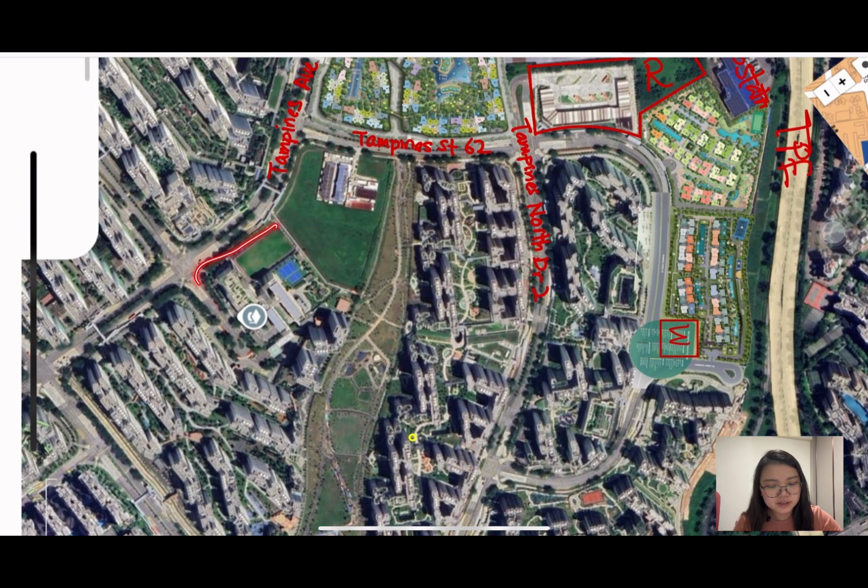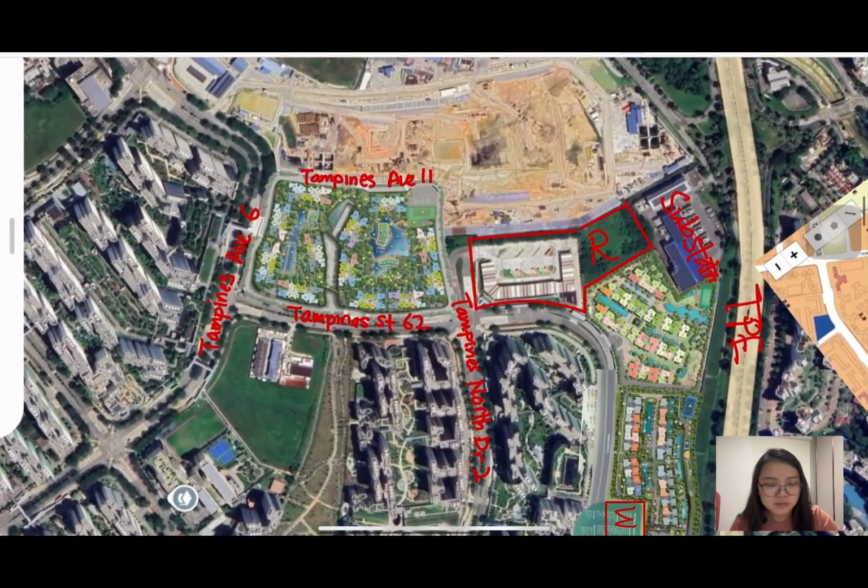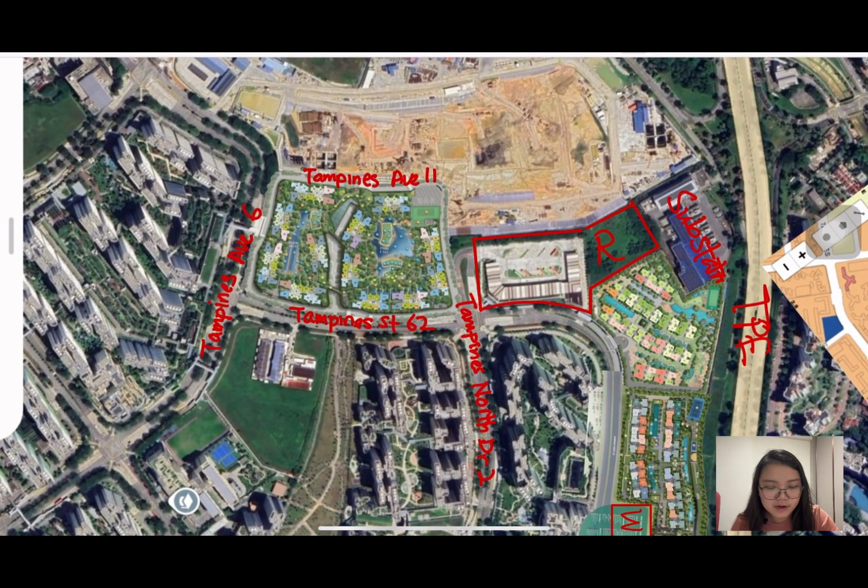Over here, this education land is actually Angsana Primary School. So in future, if you are staying in Parktown or in Orel EC, you can just walk to Angsana Primary School. This is the nearest primary school in Tampines North from your Parktown Residence or your Orel EC.